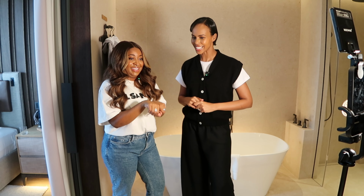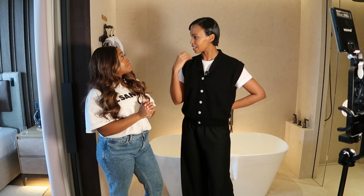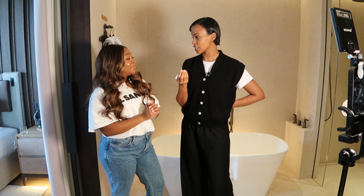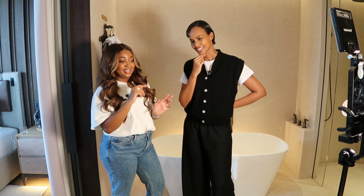I'm so excited to get into this. I love actually spraying the toner and then using it, because while your skin is damp, you'll get more efficacy from anything you're using. Love the toner. I love the toner as well. I'm so happy that you guys did the toner and also the micellar water with a mist.